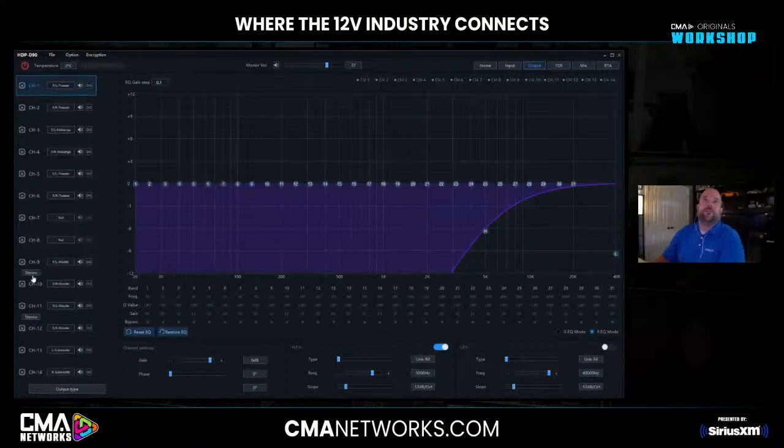Cool. Now, if you want a bridge, this is where you would actually just select this right here, and then it would gray out the right channel, and then you just label it so you could just do like front left woofer and then front right woofer.